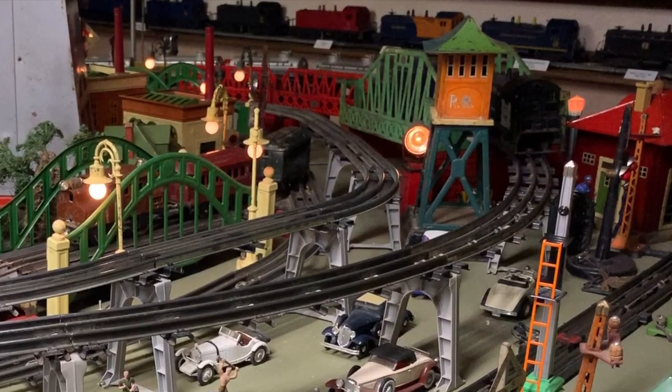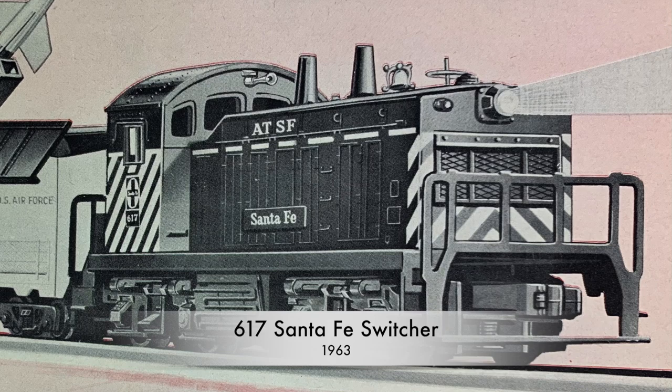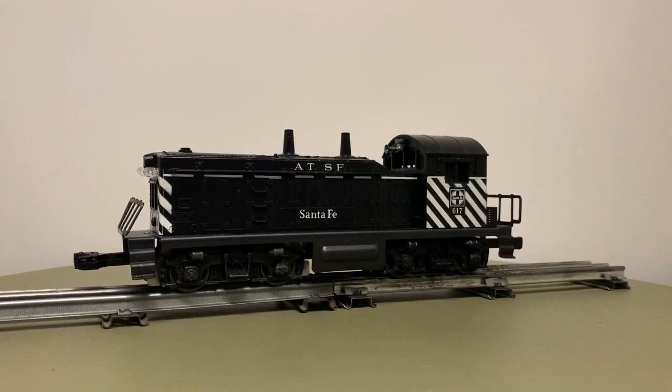The 616 was replaced by the 617 in 1963. While the 616 had no trim, the 617 was delivered with horn, bell, and radio antenna. Unfortunately, my model has lost bell and antenna.